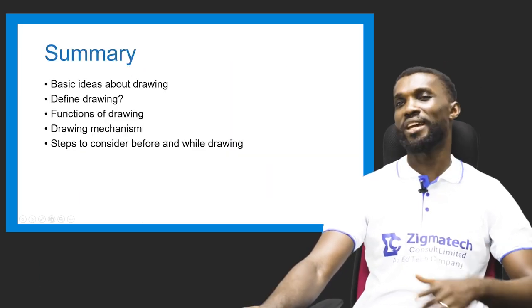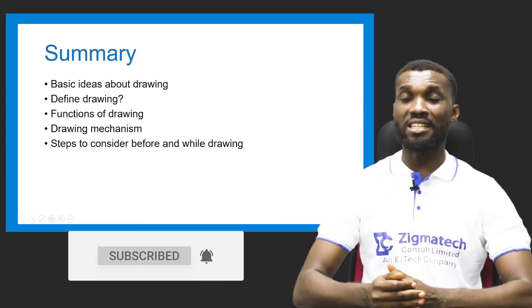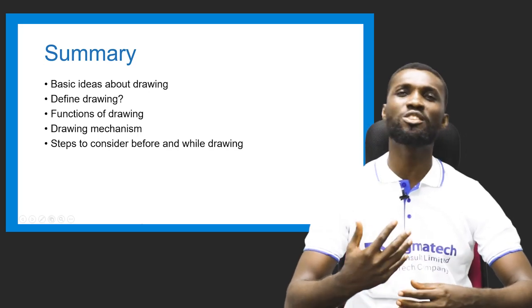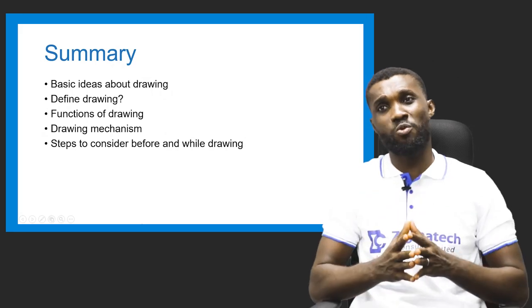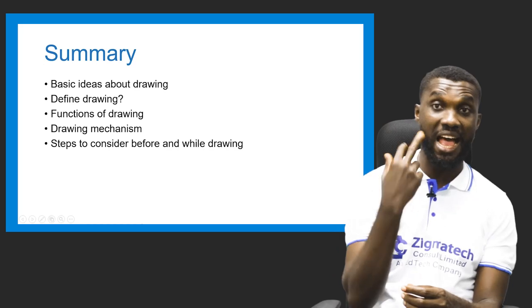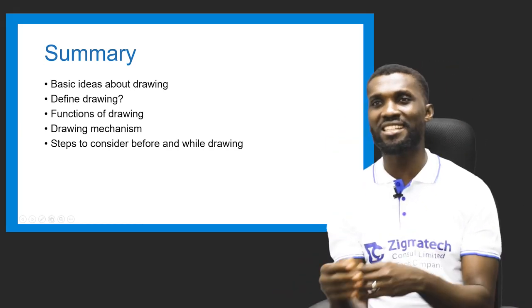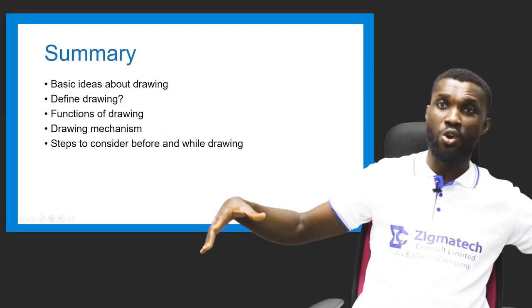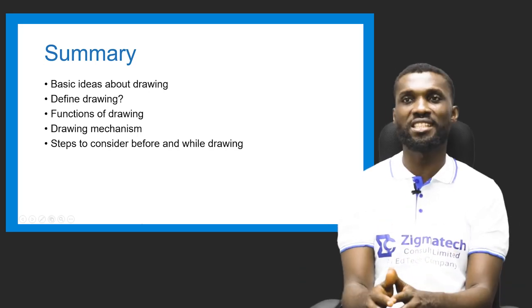All right. So in summary, at the start of this class, we talked about the basic ideas about drawing. We defined drawing, and then we defined the functions of drawing, and then we defined the drawing mechanism. We went on to explain exactly what the three drawing mechanisms are, and I told you it is the eye, the brain, and the hand. We talked about the functions of drawing as an intellectual practice that develops one's reasoning skill.